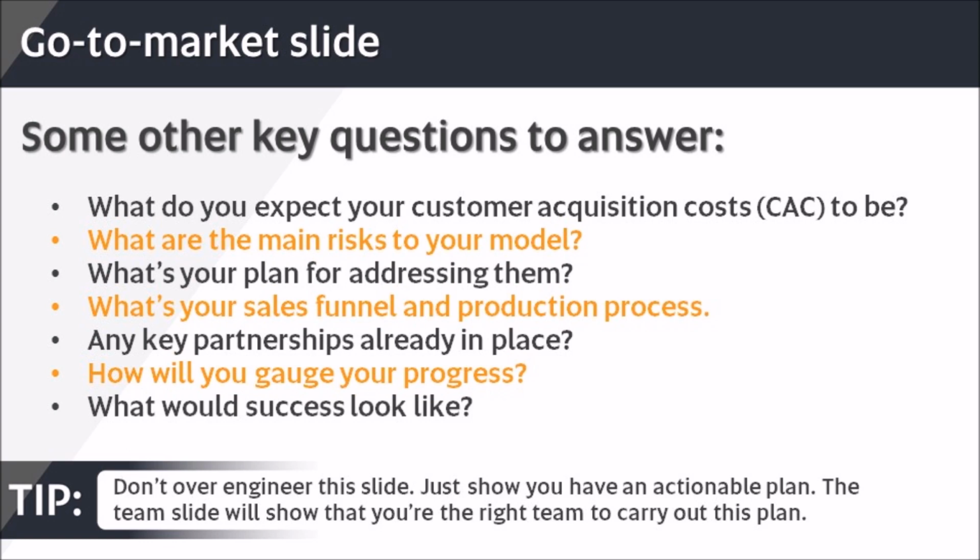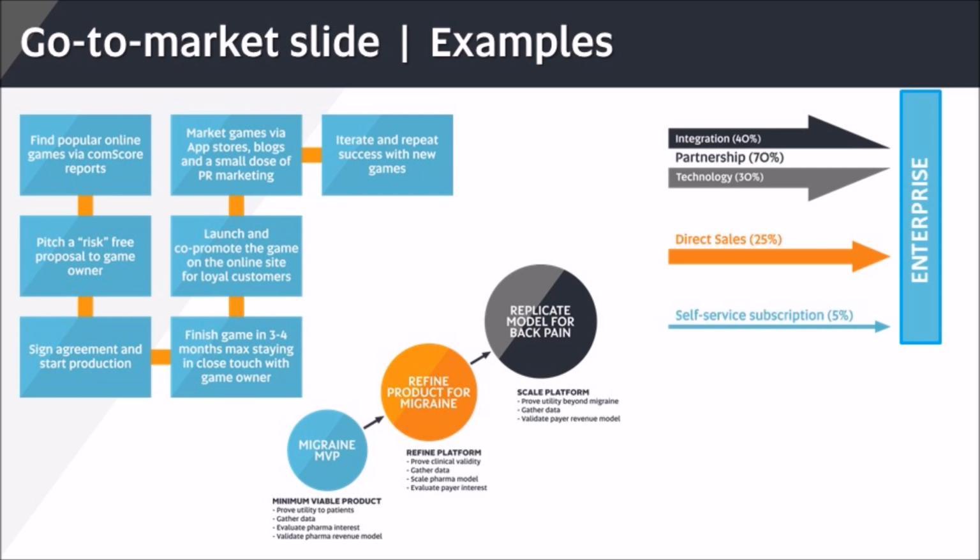Let's look at some examples. Note that none of these are complicated slides. The graphic in the upper left is a simple flow chart. The one on the upper right shows a few sales channels targeting enterprise customers, and the one on the bottom is a pharmaceutical company that is taking their product to bigger and bigger markets. But no matter how you want to display your go-to-market strategy, make sure your strategy is clearly displayed and flows nicely.